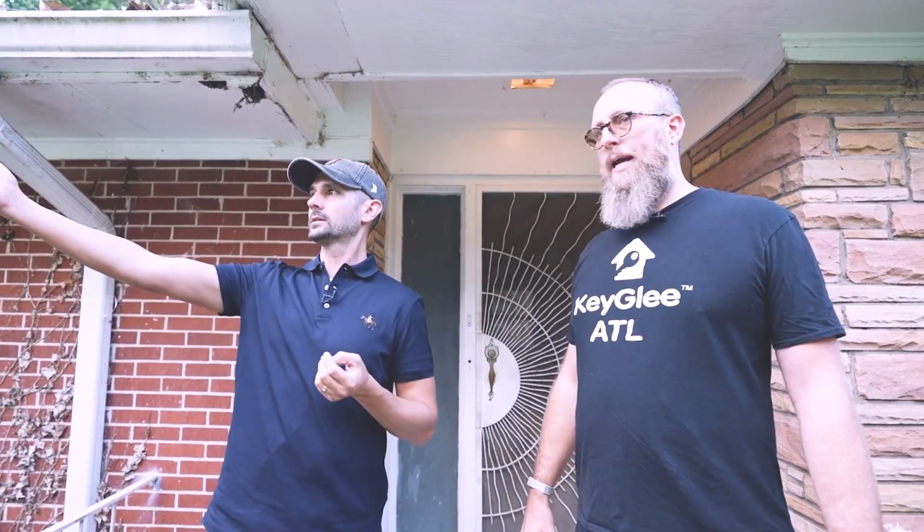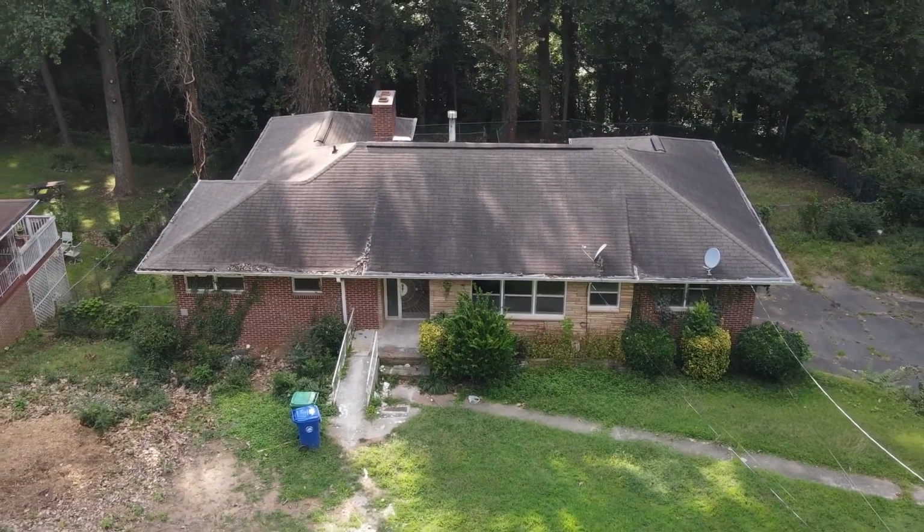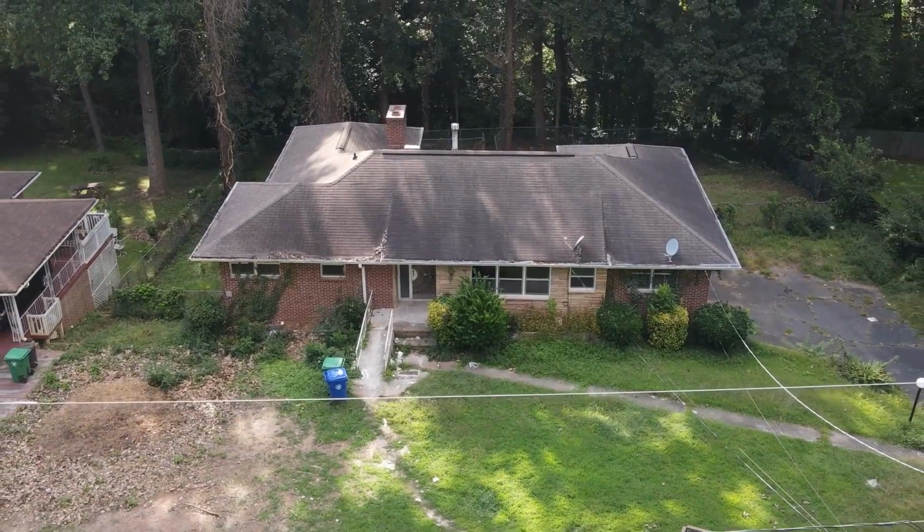It's like some trees, some grass, some shrubs. Looks like the houses are pretty simple here, right? Yep. So clean it up, you're not gonna spend too much. Nope. Nice little planting beds. Trim all this down so we can see the house.